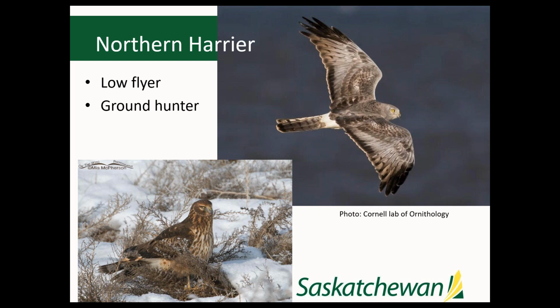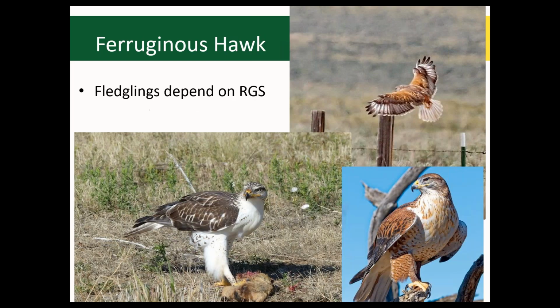And they really like Richardson's ground squirrel. They will also ground hunt, so that is hop along the ground and chase down prey on the ground as well. But yeah, they can be voracious predators of Richardson's ground squirrel. And this one is actually a specialist of Richardson's ground squirrel. It's most prevalent in the southwest of the province, and their fledglings depend almost entirely on Richardson's ground squirrel. So it really is a specialist.